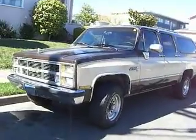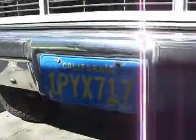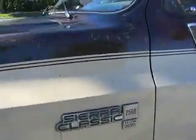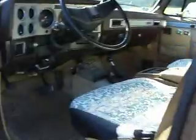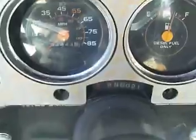So here we are, 84 Suburban, California, 1PYX717. 84 GMC Chevrolet Suburban 2500, 6.2 diesel, 3/4 ton, aluminum rims. She's a beaut, a little worn out, a lot of miles. She's a beaut, no headliner, 4-speed automatic overdrive.